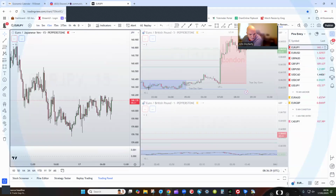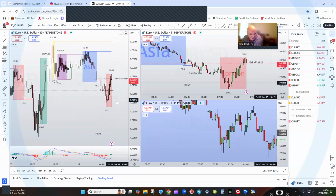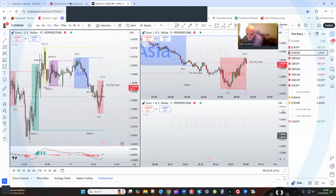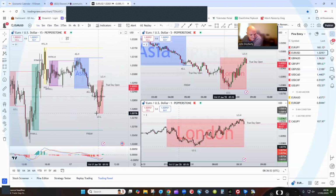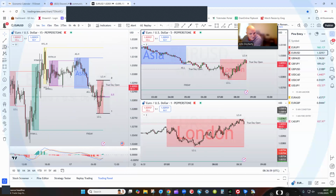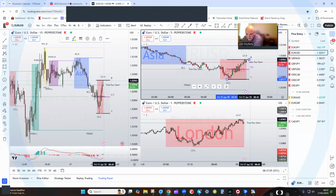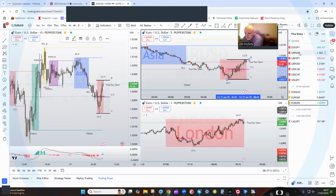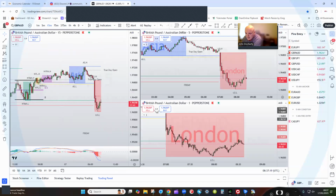Put this into here, Euro JPY. It's consolidated. Euro USD. Right, so what we've got with this, we've had a break. We're coming into here. Okay, so this is meeting the condition as well so far. And it's just starting to do a separation candle. So we'll turn this one orange. We'll bring it into here, GBP CAD. Yeah, we'll clearly see that is on a watch.